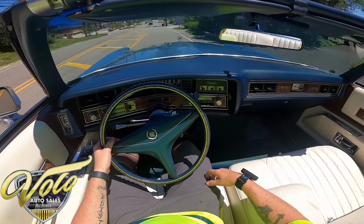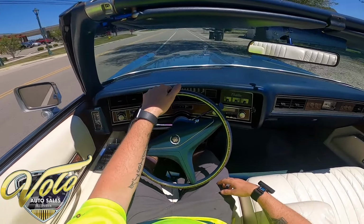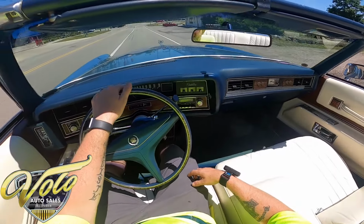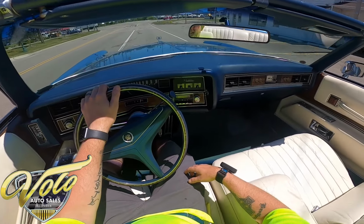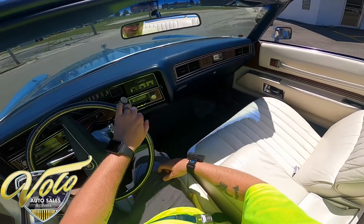I was in the Navy for a little under a decade, and I have to tell you, this is the closest I get to sailing nowadays, this thing. Turns easy, brakes feel great.